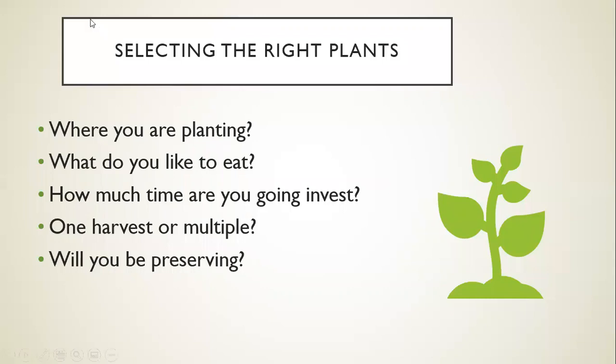The same thing with beans. There are pole beans, and they need a lot of room to climb, and they can quickly take over an area and can shade out or smother some of your other crops. So you want to be careful with that. If you still want to have some sort of green bean, you can plant from a variety of bush beans. Another thing to think about is what do you like to eat?